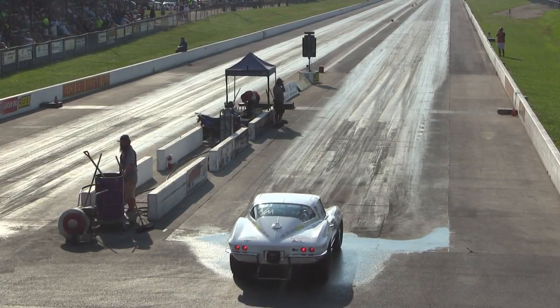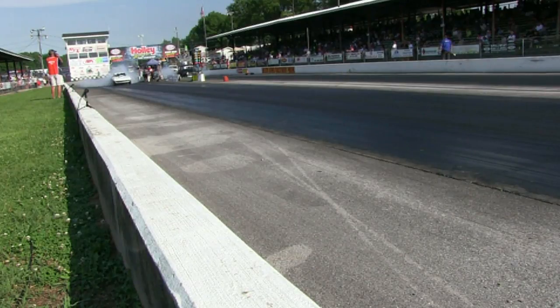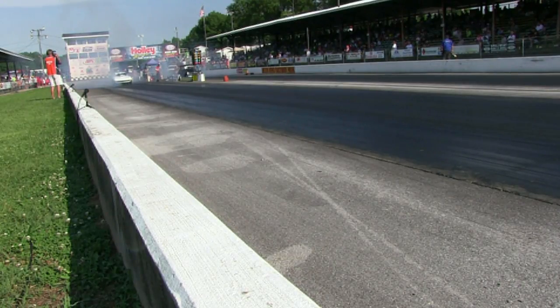Corvette modified up against the Hudson. Jody Blaylock, 1947 Hudson, Chrysler, 396 or 496 cubic inches. Bob Lake out of Hamilton, Ohio, '65 Corvette with a 427. Look at the smoke billowing out of the back of that Corvette. 10 seconds flat is what these two have dialed in. They're A modified cars. It's heads up, run it out, but don't go quicker than 10 seconds.